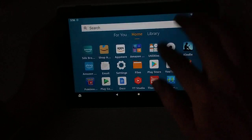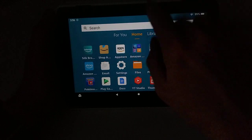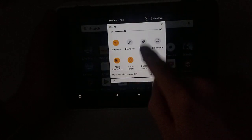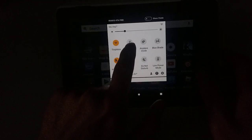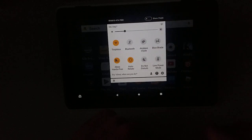Then one last quick tip here, so this should be the 10th one if I can count. If you scroll down here, you get all these little different icons. There's different things you can do. Like, you want to turn on Bluetooth, you just tap it, it'll turn on Bluetooth. Tap it again, it'll turn it off. That goes with any of these things.